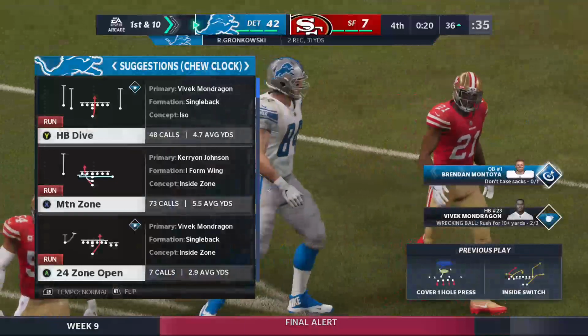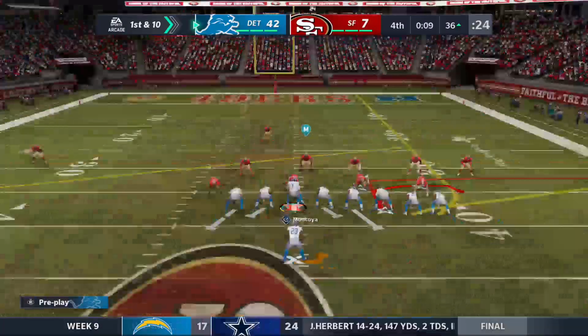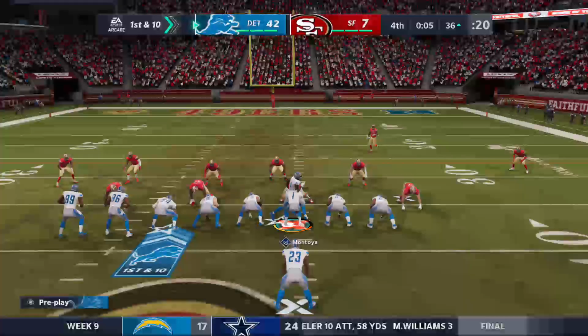That one good for a first down pickup of 18 yards. Certainly worth noting he's now 1 catch away from 600. He's at 599 in his career.